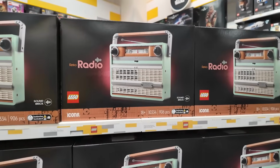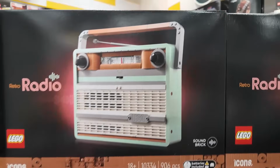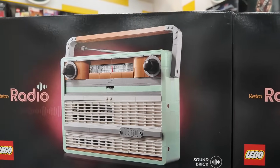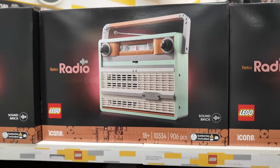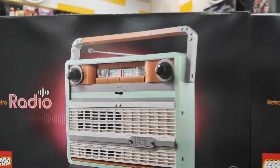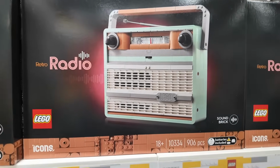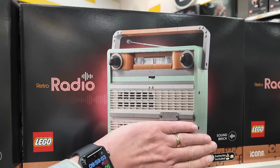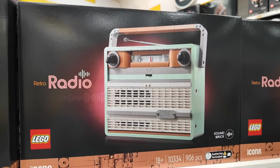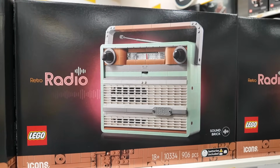Over here, we've got the retro radio from Icons. I didn't really talk too much about this, personally speaking. I think it's okay. I kind of like the design, but it's one of these designs that I think less would be more, because personally speaking, I think it looks better like that than it does like that. Let me know what you think down in the comments.